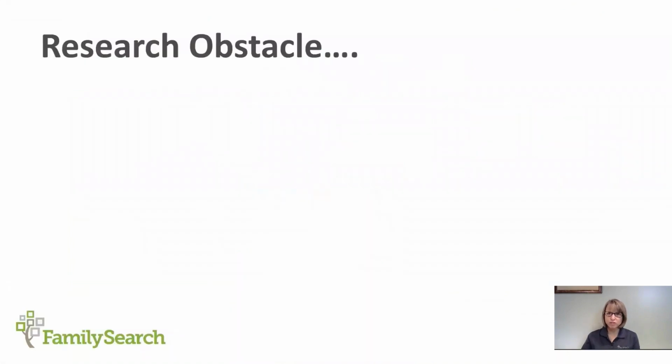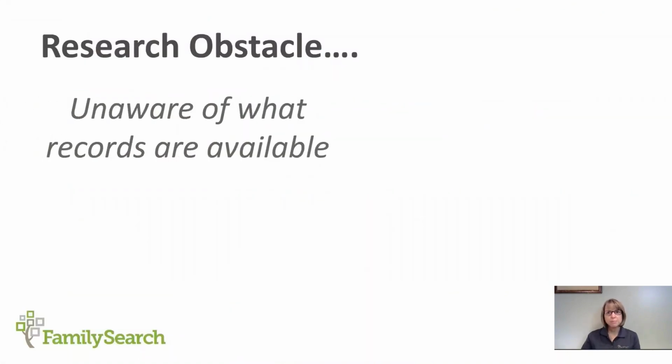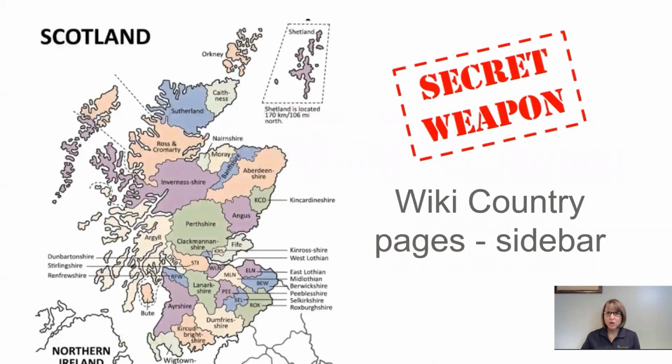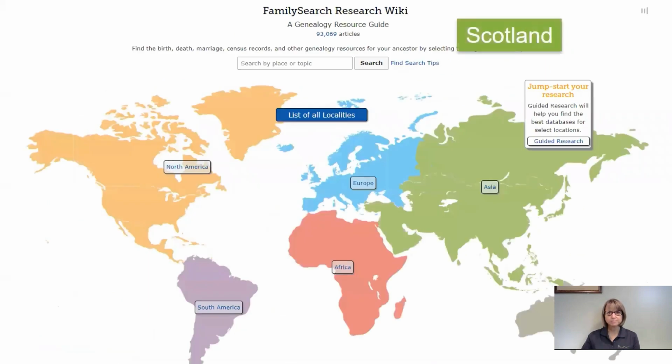Let's start with our first research obstacle, being unaware of what records are available for a place. There's nothing worse than trying to research in a locality and having no idea what kind of records to look for. So what is our secret weapon? Wiki sidebars on country pages. Let's check out the country page sidebar for Scotland and see what records are available.